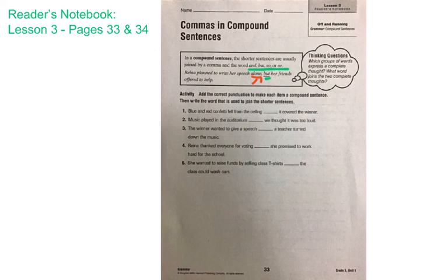So you have to look through and figure out which one fits that sentence. Number 1, blue and red confetti fell from the ceiling. Well, that could be a complete sentence on its own. And then it covered the winner could be a complete sentence on its own. So we have to add in our punctuation, and we know that that's going to be a comma, and the comma is going to come after the first complete sentence, which is after the word ceiling. Blue and red confetti fell from the ceiling, comma. And now we have to figure out which conjunction we're going to use. And in this case, it would be and it covered the winner. So we're going to write the word and on the line. And that's how you complete these sentences. So you've got two complete sentences, and they're smaller sentences, and you're creating one compound sentence by adding a comma and a conjunction. So you can go ahead and pause the video here and work on 2, 3, 4, and 5 on your own.